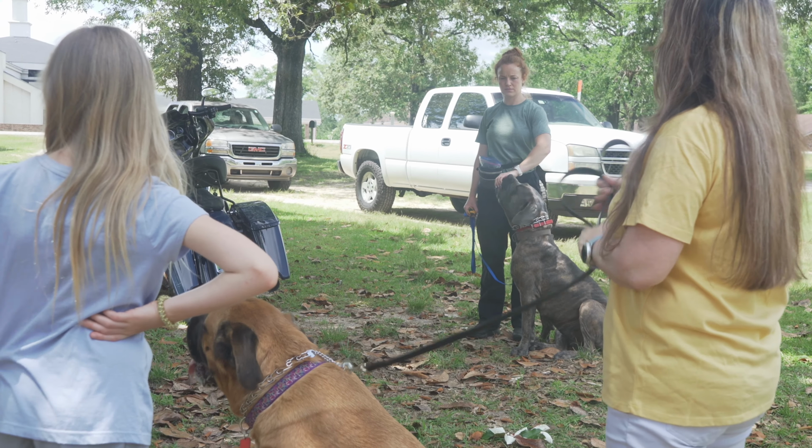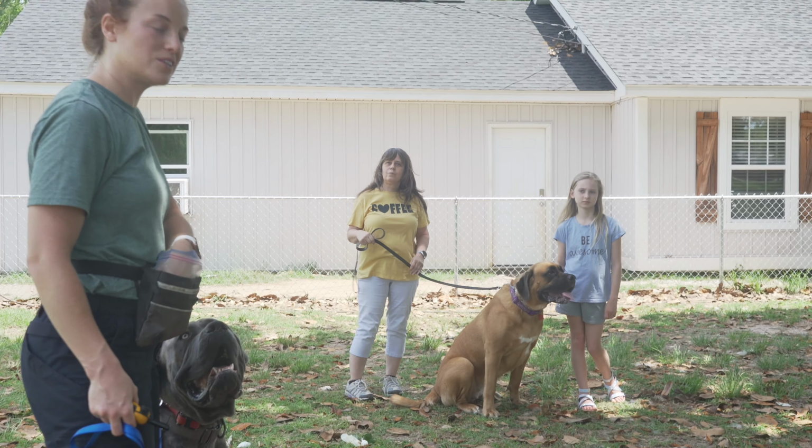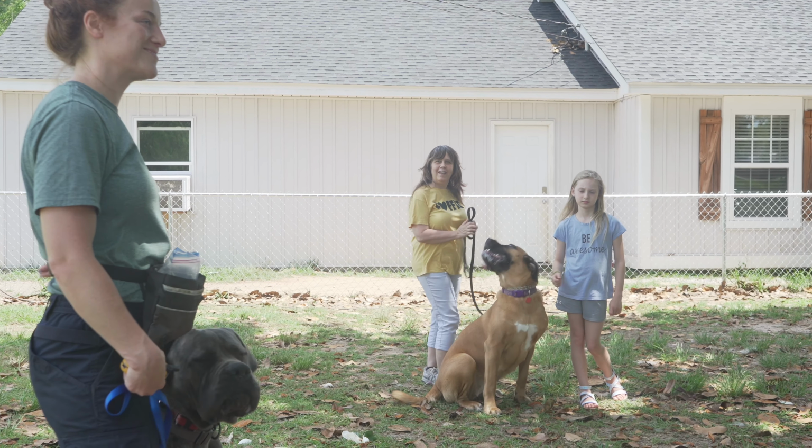She wants to go. I was going to say her mom would love to know that she was used as a demo dog today. Now she knows, Caitlin.